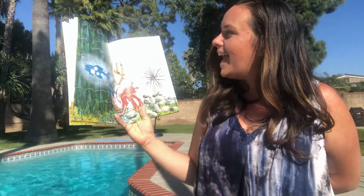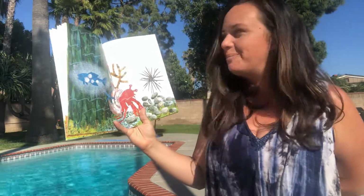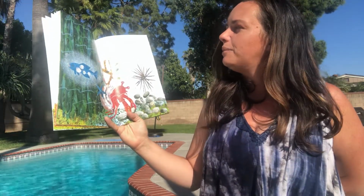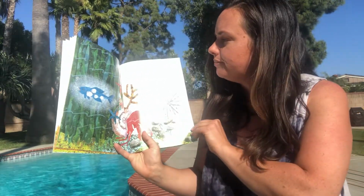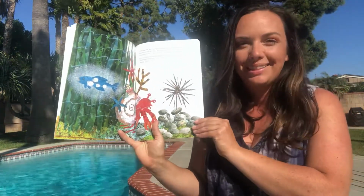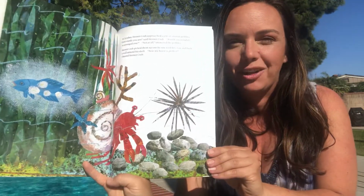In October, Hermit Crab approached a pile of smooth pebbles. "How sturdy you are," said Hermit Crab. "Would you mind if I rearranged you?" "Not at all," answered one of the pebbles. Hermit Crab picked them up one by one with his claw and built a wall around his shell. "Now my house is perfect," said Hermit Crab.